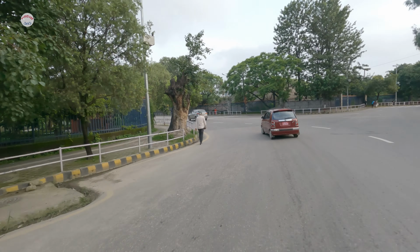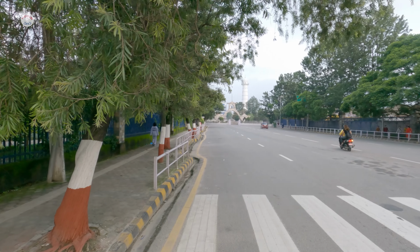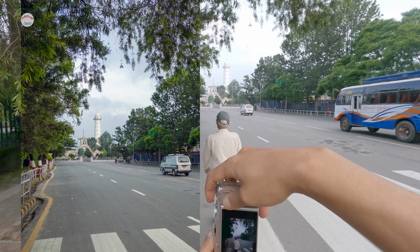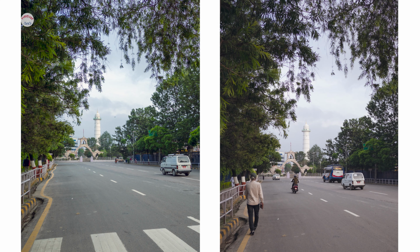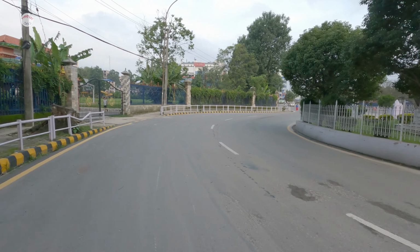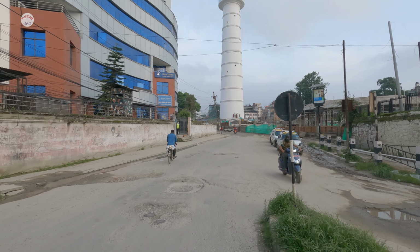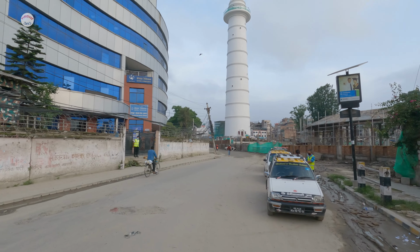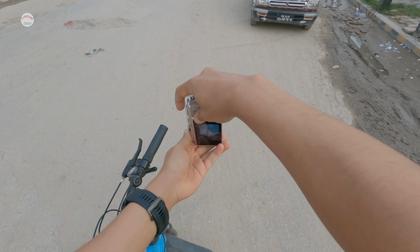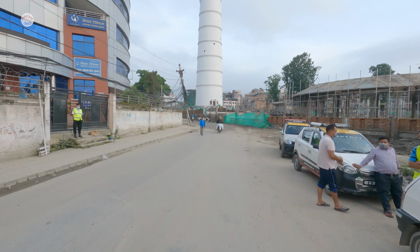directly in front of us, we can see the famous monument of Sahid Gate, Martyrs Gate, and there are 5 statues of martyrs. On the right, we can see the tall tower of Dharahara. A nice location to take a photograph. Newly built tower of Dharahara. It was completely destroyed by the earthquake in 2015. Anyways, here's a nice composition. That was an interesting shot.